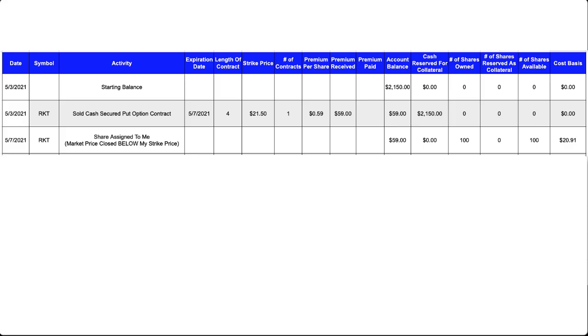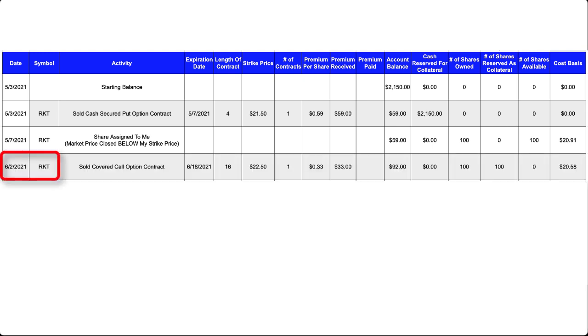Now it's time for me to update my worksheet with the latest information from this last transaction. So on June 2nd, 2021, for stock symbol RKT, I sold a covered call option contract that had an expiration date of June 18th of 2021, making the length of the contract 16 days. Now I had picked a strike price of $22.50, and for that I received a premium of 33 cents per share. So the total premium I received was $33.